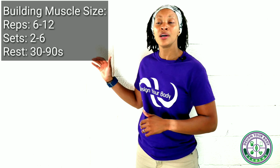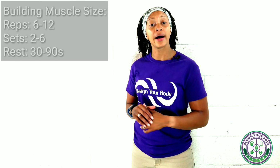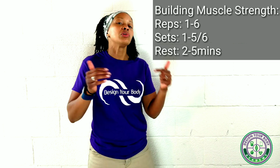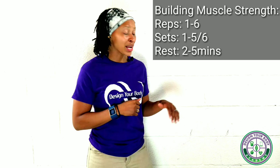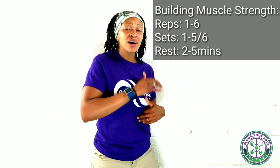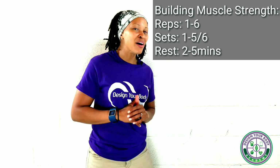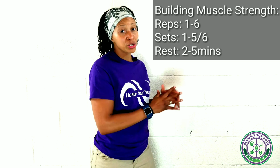We know about building muscle size. And building muscle size, I want to do 6 to 12 repetitions, about 2 to 6 sets. Now again, we know with muscle strength, I want to get stronger. So I want to do lower repetitions, and you already guessed it, higher weights. So I can do from 1 maximum up to 6 repetitions, and again about 1 to 4, maybe 5 sets for strength and actually building pure strength.